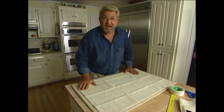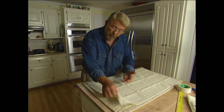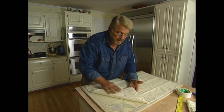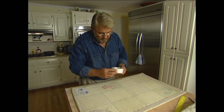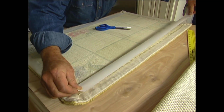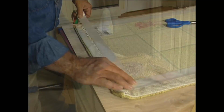Good. Now I used to just put this down on the floor, the pad and then the carpet on top. But what I found is that the rug actually slips on top of the pad sometimes. So what I started doing was sticking the pad to the rug using this double stick carpet tape. Again, you can find this in your home improvement center, in most hardware stores or carpet stores.